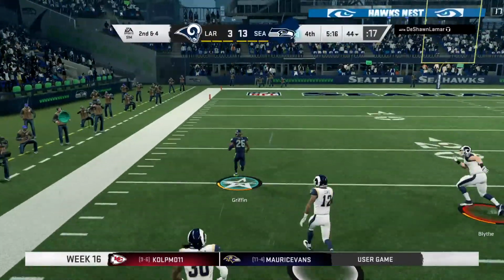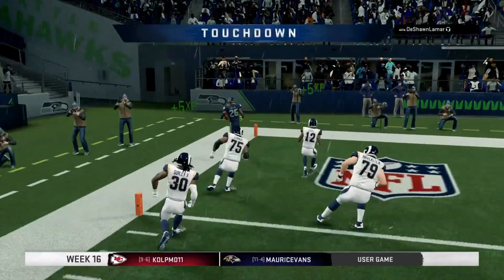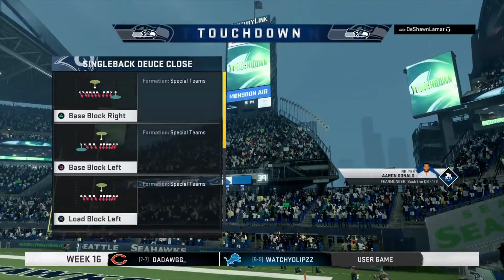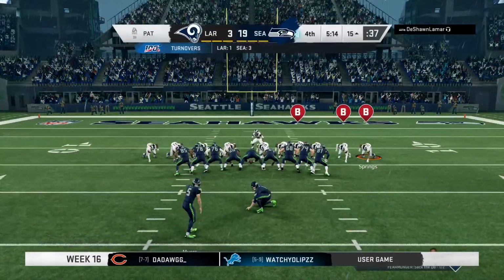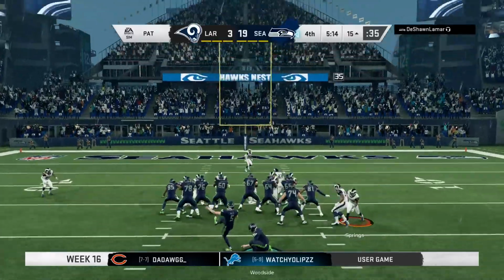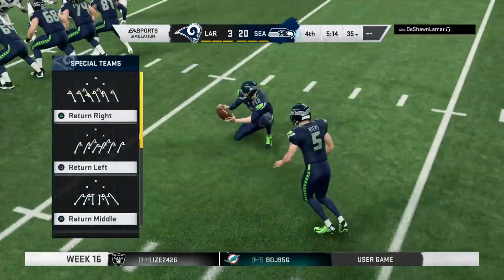Shaquille Griffin with a pick. There he goes left side. And he's going to score. It's a Seahawk touchdown. The extra point now coming from Myers. He missed one earlier, remember, but this time he gets it to go.